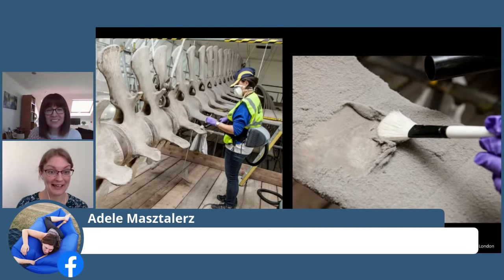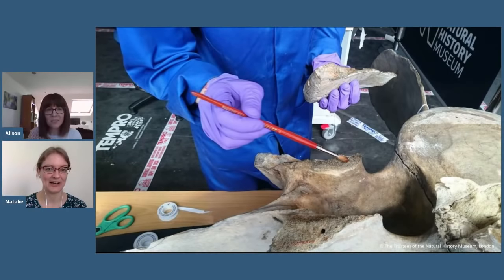We also had to repair bits of her, where things had kind of fallen off, where we'd lost bits and pieces over the years that she'd been up there. Yeah, and then hoisting her up into the ceiling into that really beautiful pose was quite a task.